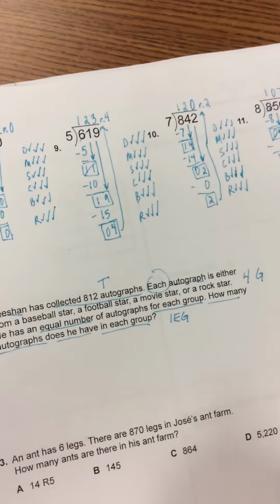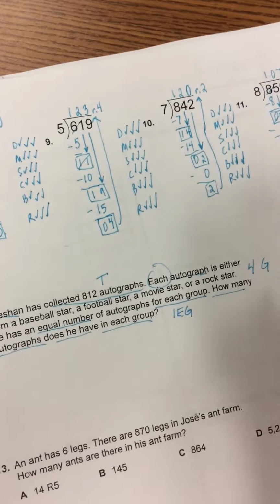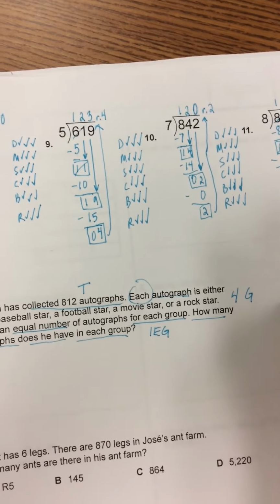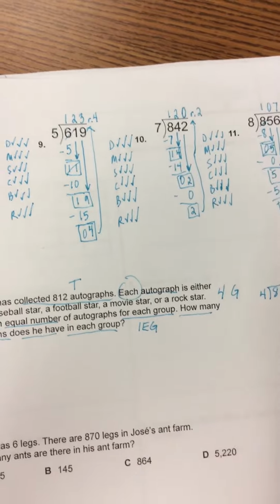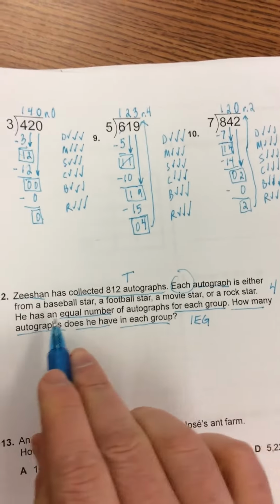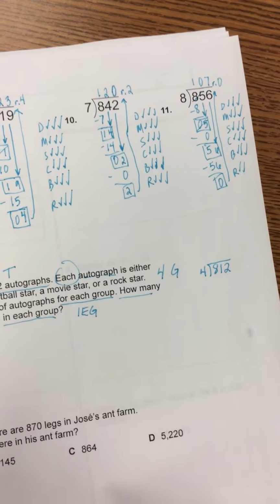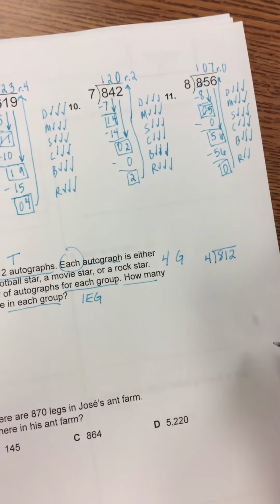So there's our situation. So I'm going to use the sides because I have more space and go ahead and set up 812 divided into the 4 groups to find out how many autographs, equal number, in each group. And then we're going to go ahead and do our McDonald's to solve.